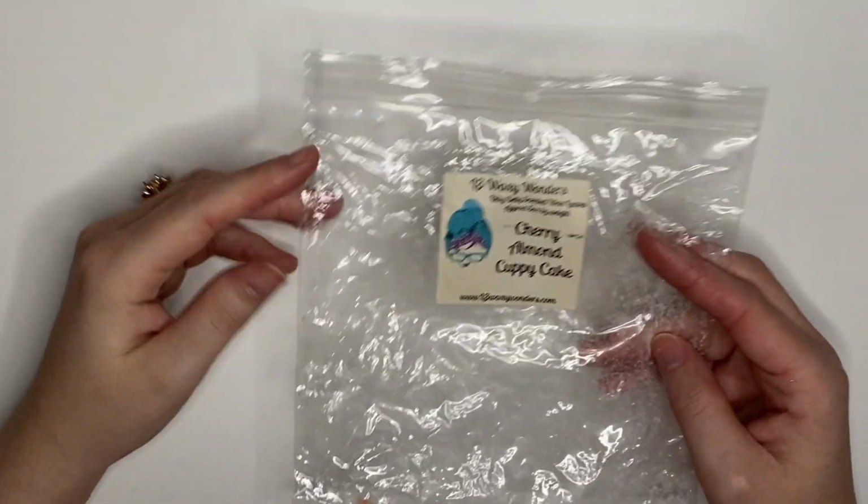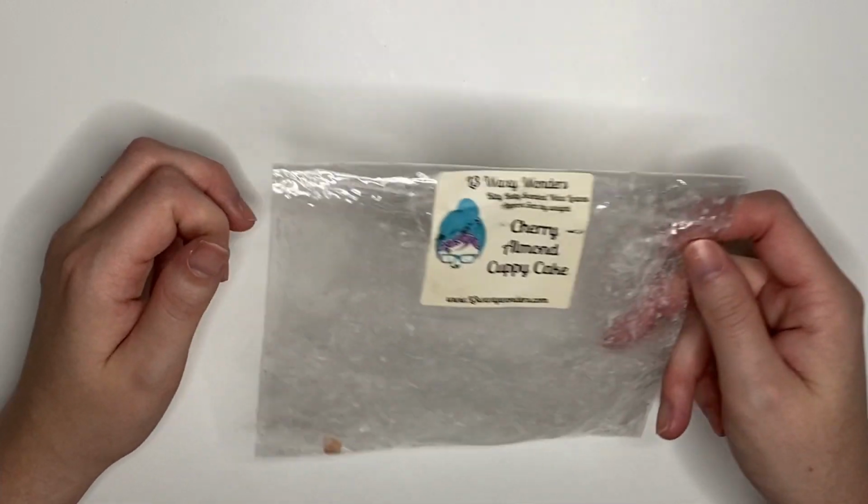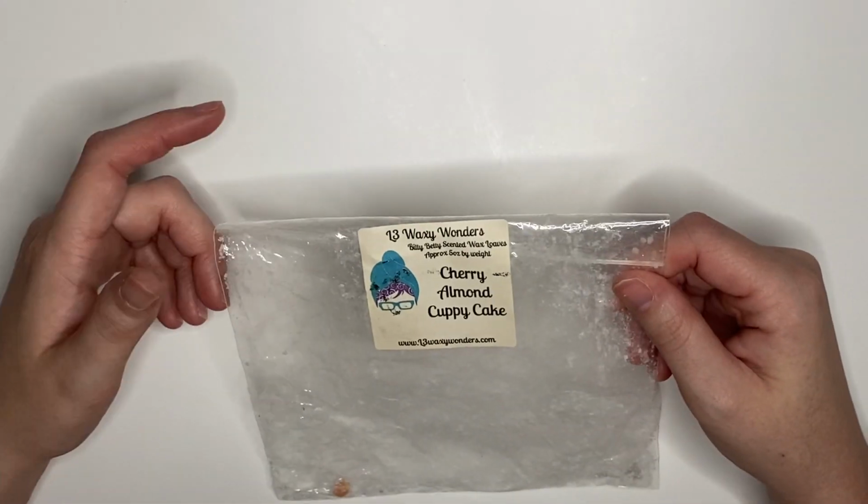Cherry almond cuppy cake. This was phenomenal. Amazing throw. Chris even commented on this one when it was in. He was like, what's melting? And I told him, he's like, ooh, that's good. So that says a lot because he never comments on my wax, so I would definitely get that again.